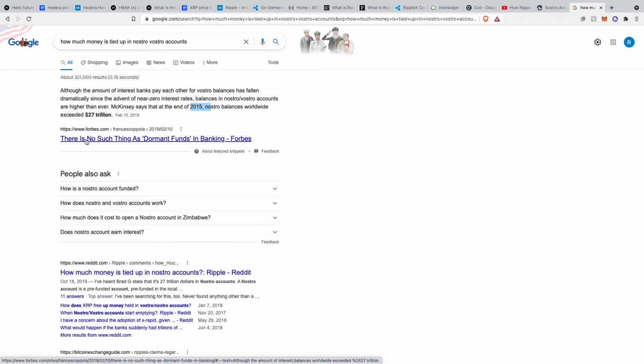So there's no such thing as dormant funds in banking. Although the amount of interest banks pay each other for Vostro balances has fallen dramatically since the advent of near zero interest rates, balances in no-show Vostro accounts are higher than ever. McKinsey says at the end of 2015, no-show balances worldwide exceeded 27 trillion. Crazy. We're talking crazy money. So that was the end of 2015. So now it's probably looking around like 60 trillion.